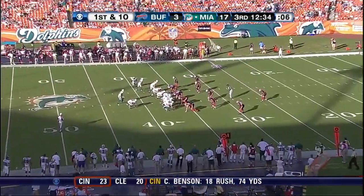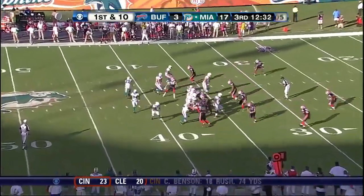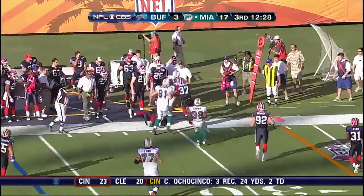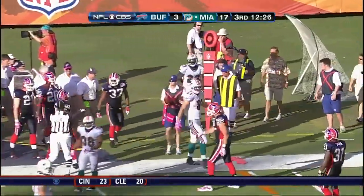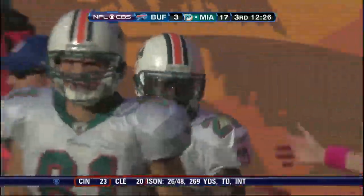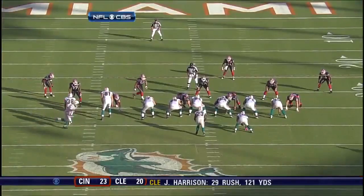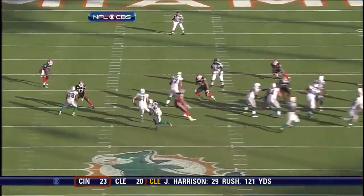Spencer Johnson has come in for Stroud. 1st and 10. Shotgun, and it goes right to Brown. A block by Cobbs. Drayton Florence, the ex-Charger, meets him at about the 30-yard line. It's a gain of 6. Well, we were in Philadelphia last week. We talked to Andy Reid. He said, our Wildcat always produces good yardage. Miami can say it does for us as well.